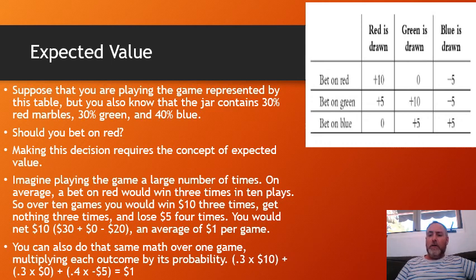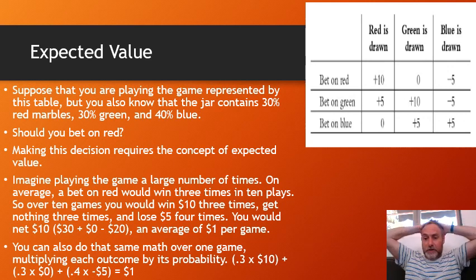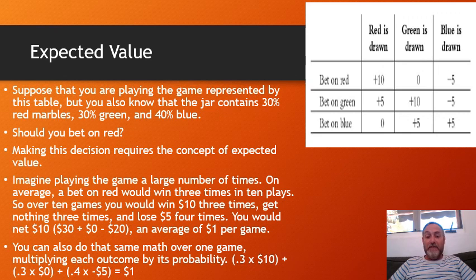And so hopefully it intuitively makes more sense that this would be the way it would work if you're playing a bunch of games. The results approach the actual probabilities that there are in the jar. But you can do the same math for just playing one game. You just multiply each outcome by its probability. So betting on red, since there's 30% red marbles, you say okay, 0.3 times $10 plus 0.3 times $0, since there's 30% green marbles, plus 0.4 times -$5, because there's 40% blue marbles, and you'll come up with $1. So that's the expected value for betting on red in a single game, $1. In reality, any other things could happen. You might on any particular turn lose $5 or win $0. But over the long run, the expected value is $1 per game.